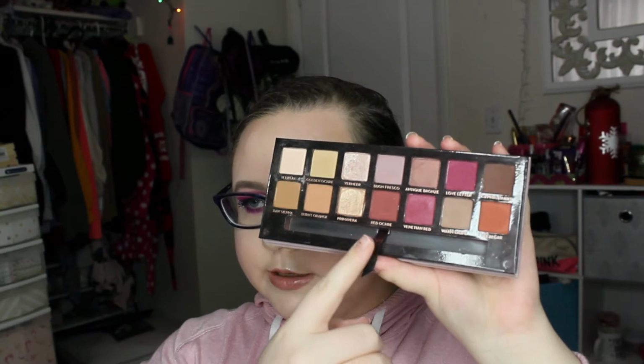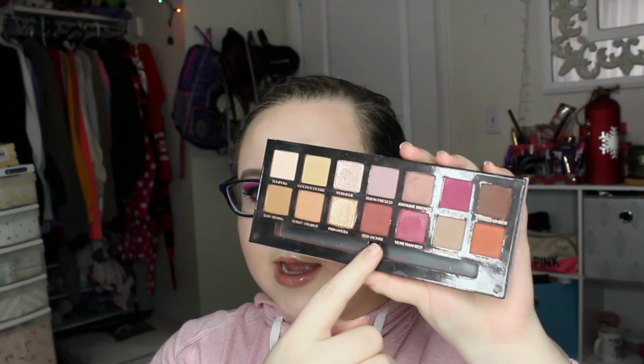But I love the shades in this palette. I don't use the shimmers, but I love the mattes. I love the reds. I love the orange. I love the pinks. This palette is just a good warm tone, pinker tone palette, and I love this palette. So I've been using this like crazy this month. So that's why it's in this video.